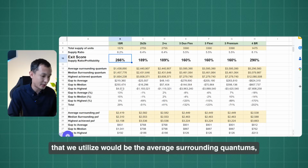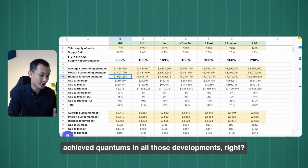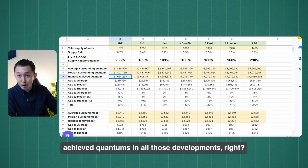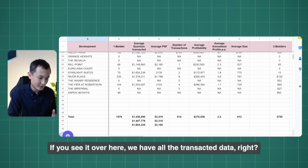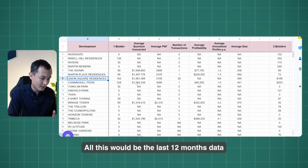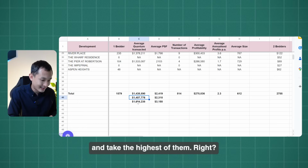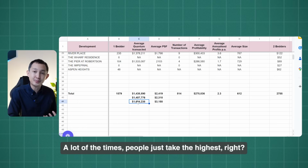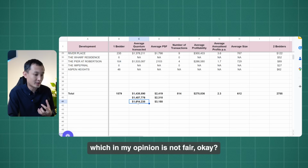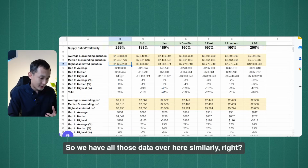Another couple of data points that we utilize are the average surrounding quantums, the median surrounding quantums, and the highest achieved quantums in all those developments. Here we have all the transacted data, which is the last 12 months of all the transacted ones. We take the average, the median, and the highest of them. A lot of the time people just take the highest, which in my opinion is not fair.